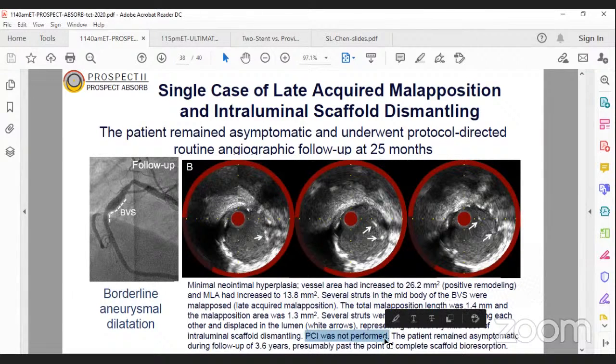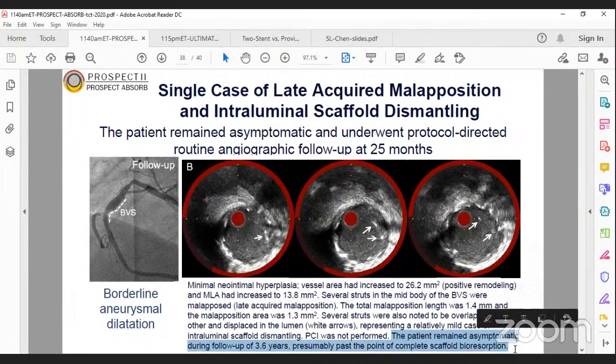The patient optimized his medical therapy and remained asymptomatic for 3.6 years, because they assumed that after 3.6 or 4 years, this is past the point of complete scaffold bioabsorption and the scaffold will not be remaining there. What I need to say also is that we have a follow-up here for those patients up to 4 years. Usually at 4 years, this angiography was performed at 25-month routine because this was the study protocol. But maybe if you perform angiography at 4 years, you will not find the scaffold at all. The scaffold will be totally dissolved, and what you will find would be only the healed fibrous cap, or what we call the new cap.